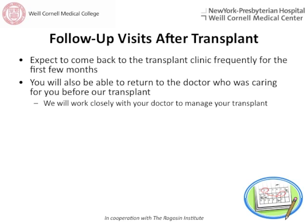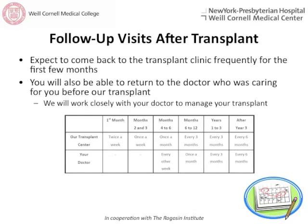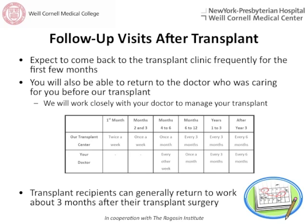However, you also need to return to us for visits periodically, as you can see in the table. It is important to return to our center periodically so we can help you maintain your transplant for as long as possible. In general, transplant patients can return to work about 3 months after their transplant, as long as they are doing well.